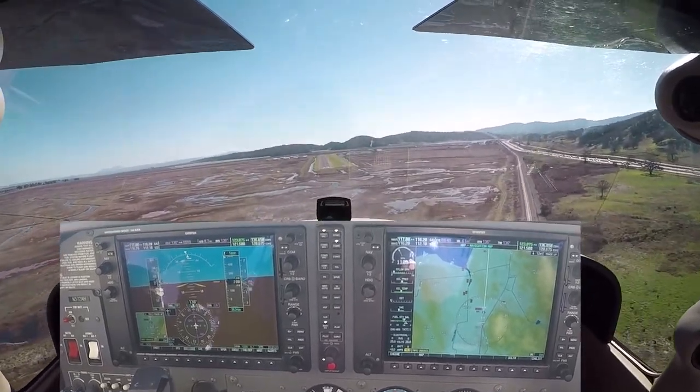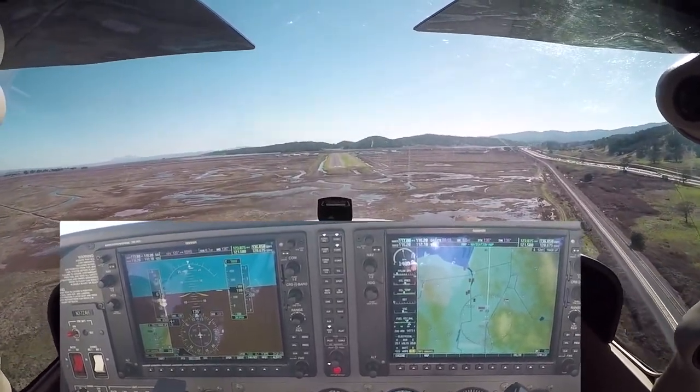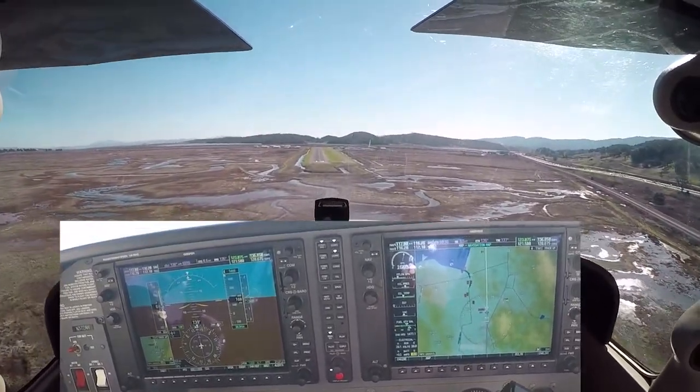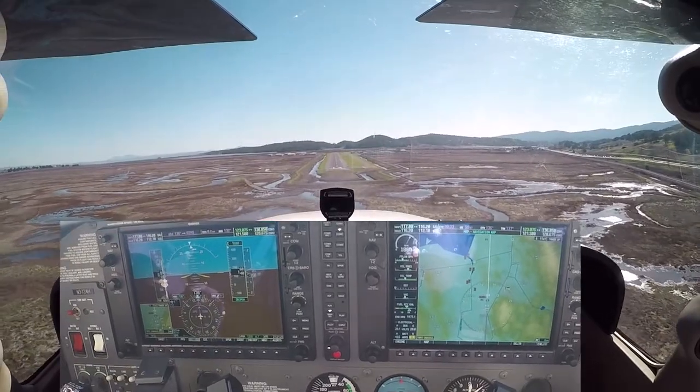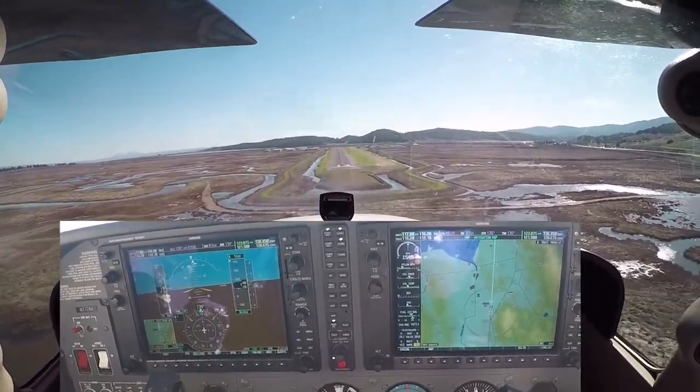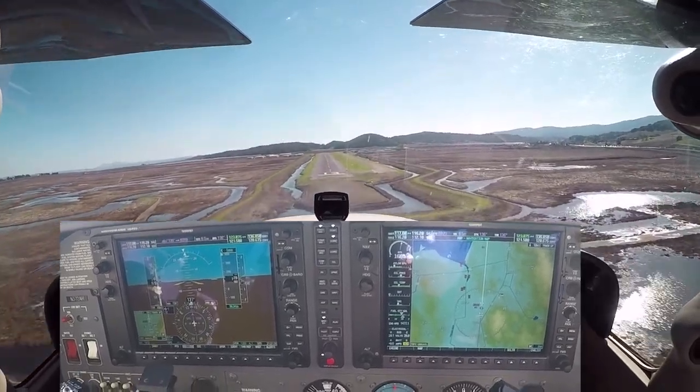Okay, now look at your onboard wind readout. You got 12 knots right down the runway. So maybe that crosswind is shifting around a little bit. I see the nose pointed a little bit to the right now. Now we're moving to the left. So the wind's coming from the right side right now.